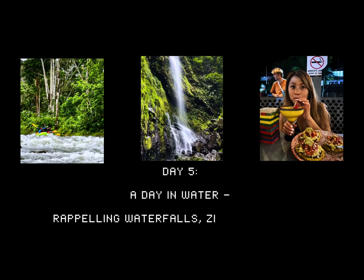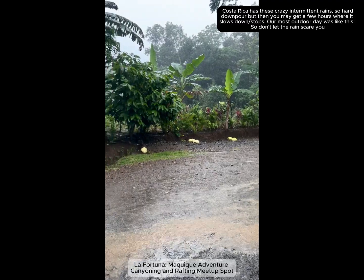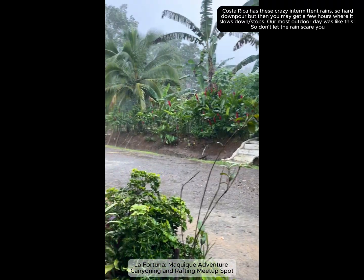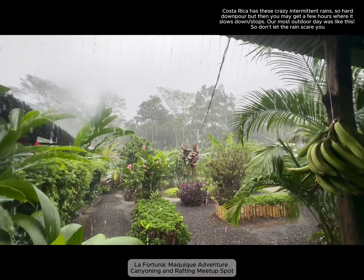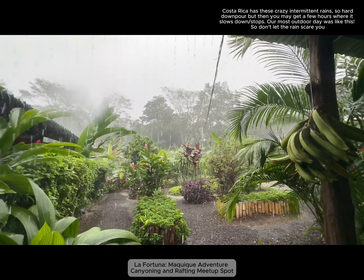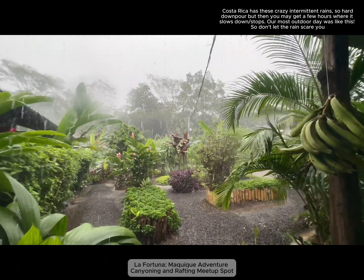So now we're on day 5, which was my favorite day in Costa Rica, where we do a bunch of water adventures. We were a little bit worried because it was raining so hard that day, but we were told that it's fine because they are able to monitor the weather really well, and so they know when the rain is going to stop. So we just had to wait it out, maybe not even an hour.